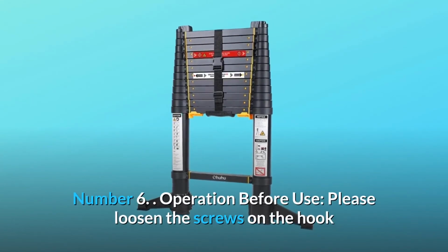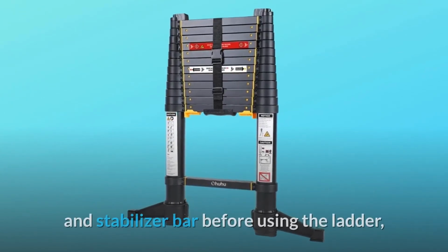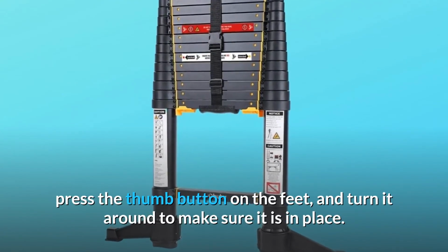Number 6. Operation before use. Please loosen the screws on the hook and stabilizer bar before using the ladder, press the thumb button on the feet, and turn it around to make sure it is in place.